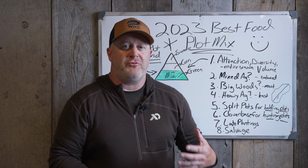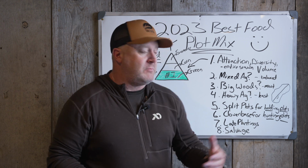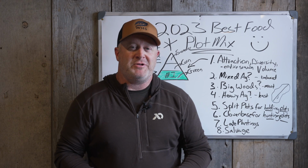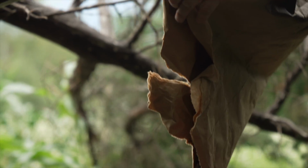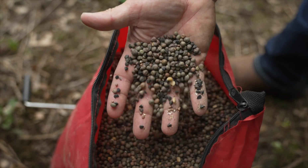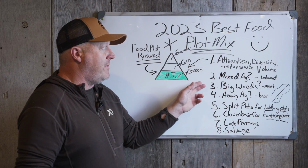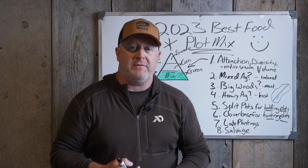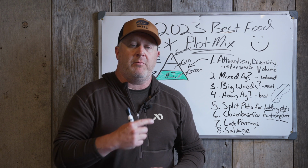For the 2023 best food plot mix, what is it? Well, it depends on if you're in mixed ag, big woods, or heavy ag, and what your resources and equipment are. Bottom line is, remember this food plot pyramid. It's so critical. I came up with this years ago. It all boils down to attraction, diversity, and volume for the entire season with no gaps. That'll start with this green blend.